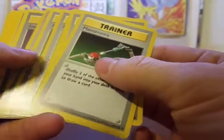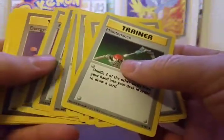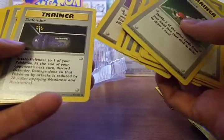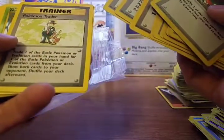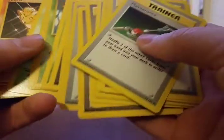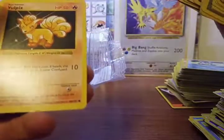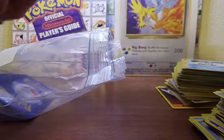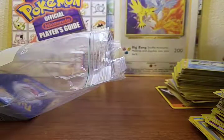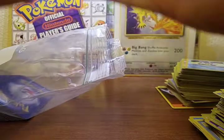Shadowless Maintenances, Shadowless Energy Retrievals, Shadowless Defenders, oh, non-Shadowless Pokemon Trader. Regular Weedle, Shadowless Weedle, regular Vulpix, Shadowless Vulpix. What do you guys think? You think we're going to find any Shadowless Rare Holos in here?